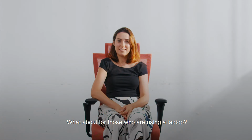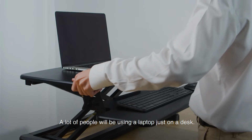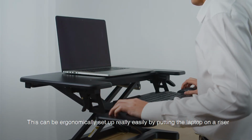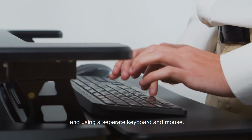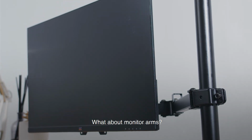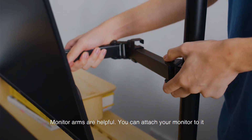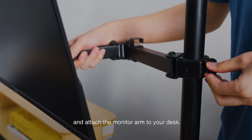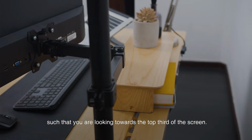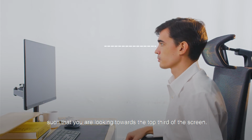What about for those who are using a laptop? A lot of people will be using a laptop just on a desk. This can be ergonomically set up really easily by putting the laptop on a riser and using a separate keyboard and mouse. What about monitor arms? Monitor arms are helpful. You can attach your monitor to it and attach the monitor arm to your desk. You can then use it to adjust the monitor position such that you're looking towards the top third of the screen.